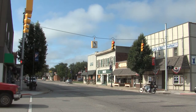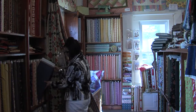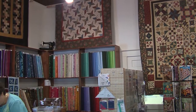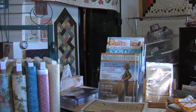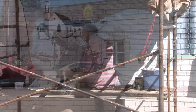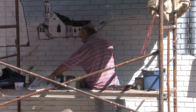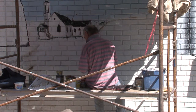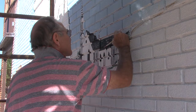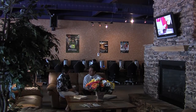Traveling through downtown, you will find everything you need for your trip. One of our stops was the Sisters in Quilting. This little shop not only offered everything you would need for quilting, but it also offered classes for bettering your hobby and even served lunch. As I walked the streets, I noticed an artist painting a mural on the side of a brick building that, when finished, would represent the town and its history. There are great little gift shops for souvenirs of your trip, and if you needed to get online, you can have a bite and surf the web at the Cyber Cafe.